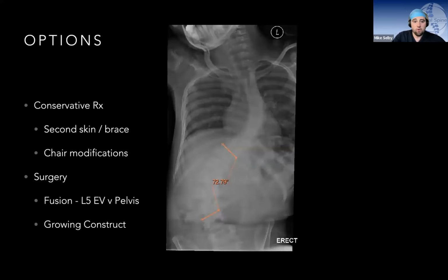And you've got a few options, of course. I mean, you can plug away with conservative treatment. People try the second skin, which is this neoprene type brace. I find it's not that effective for big curves. Chair modifications, all those things are done. And ultimately, you're looking at surgery for a kid like this. And do you do a definitive fusion on a small 8-year-old that's almost 9?